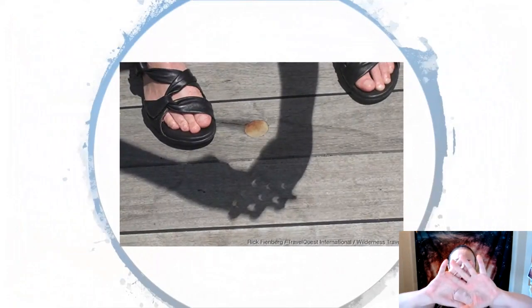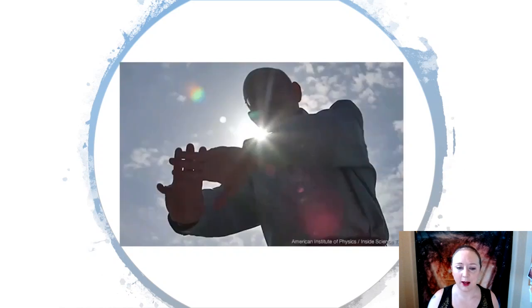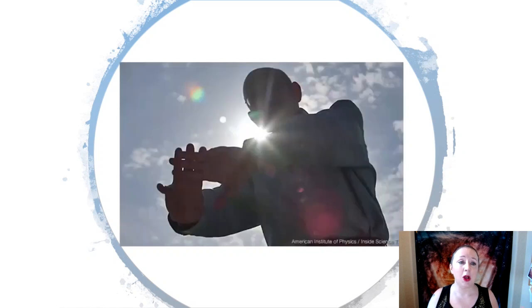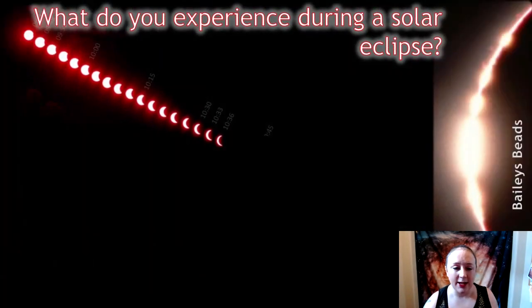You can even use your hands, hold them up like this with the sun passing through. You may have to move them back and forth and squeeze them together to get the focus right, but then you can see those shapes of the sun coming through the gaps in your fingers. So it's a really cool thing that you can do as the sun is getting more and more blocked, but we haven't got to the total eclipse yet. Like I said, even when you can see a tiny sliver of the sun, it's still not safe to take those safety glasses off.